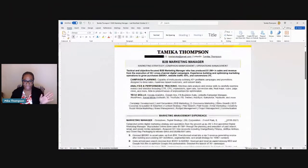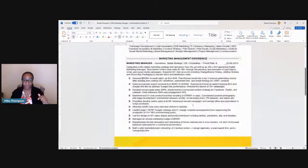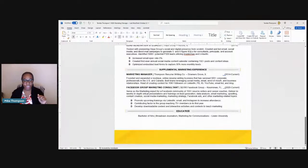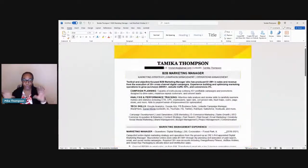So here is my resume, and this is what I mean when I say section headers. So you have, I guess you could say a rectangle, a square, a border, whatever, some sort of a marker that separates all of the information. So here's my experience section. I have a section header for that, and I have a section header for my education. It basically just separates all of the information, and it kind of groups it together so the recruiter knows what they're reading in a particular section.